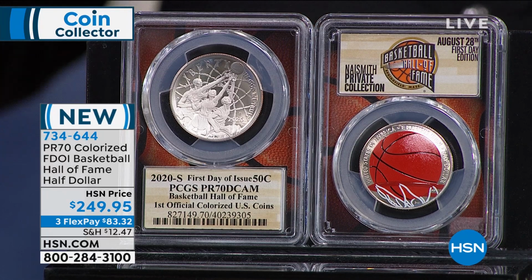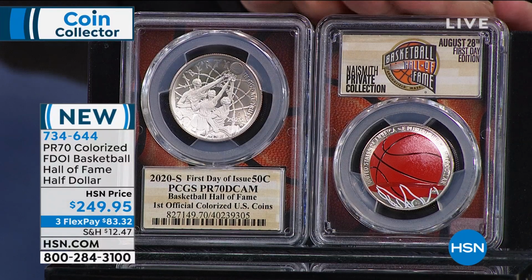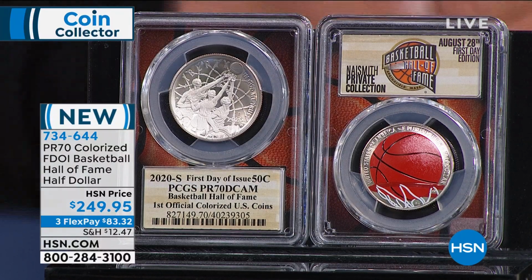The Mint makes billions and billions of coins, right? They've never done a colorized one, and there's such a cool story behind it. I will warn you though, last time we had a colorized coin, this exact coin on the air, it sold out in the show we launched it in.